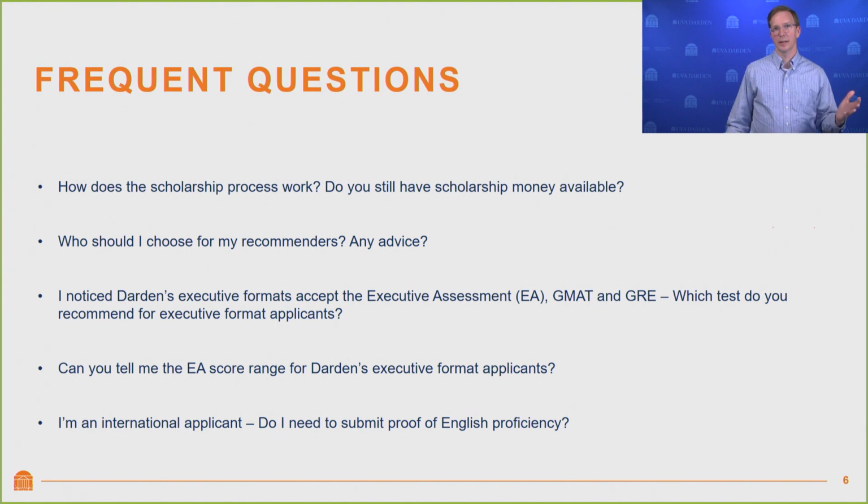If you've done a subsequent graduate program where English was a language of instruction, but it was not the language of instruction in your undergraduate program, the answer is that it's strongly recommended. And if English was a language of instruction for all of your educational career, at least your undergraduate or graduate, then you do not need to submit proof of English proficiency.